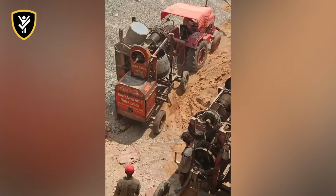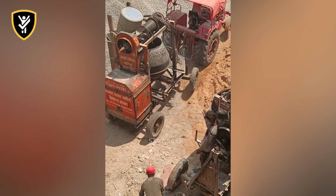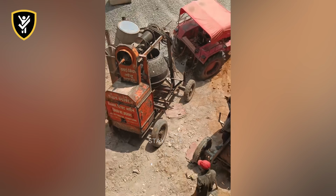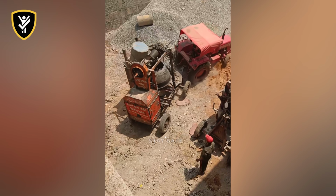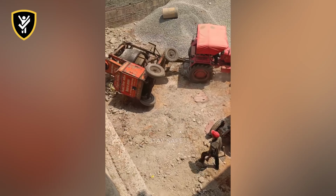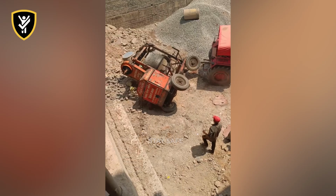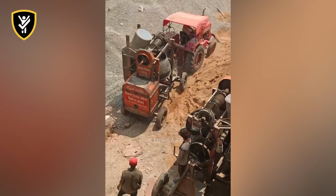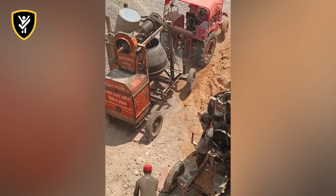On a rugged construction site, a heavy tractor maneuvers a large concrete mixer, unaware that uneven ground will suddenly force the top-heavy machinery to tip over. Towing tall industrial equipment across uncompacted earth introduces a significant stability concern. As the narrow wheelbase navigates unstable debris, the weight of the mixing drum dramatically shifts.